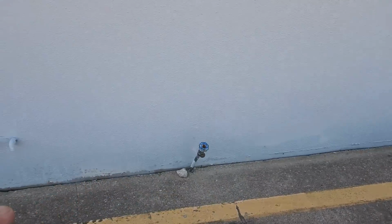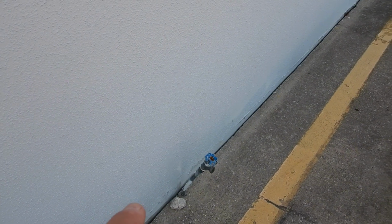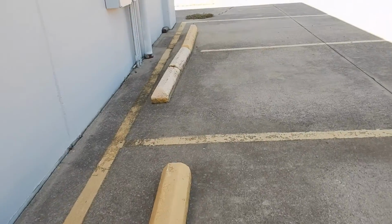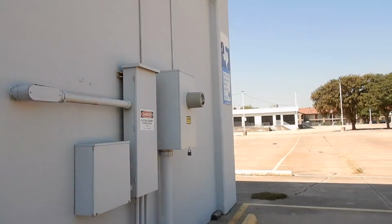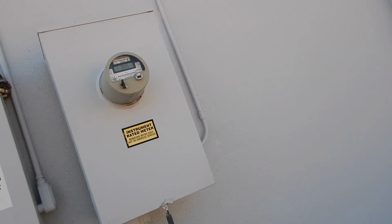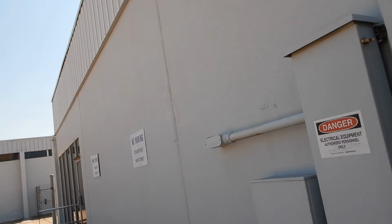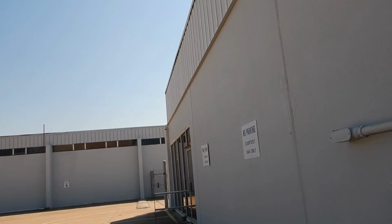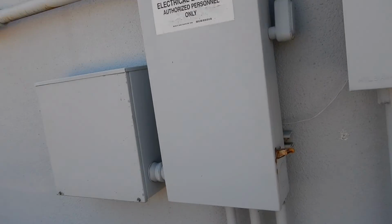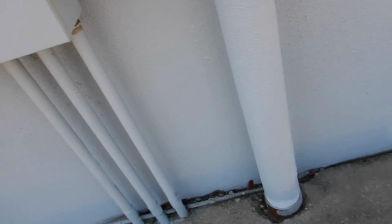Exterior bib faucet should have a vacuum breaker on it. It should be supported and it should be insulated. The piping should be insulated. This is the electrical, and I believe this to be the meter to this property. I haven't found another meter. If I find another meter, I reserve the right to change my mind. This buckle right here is broken.